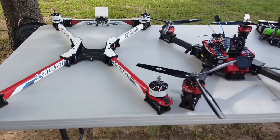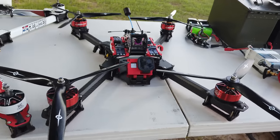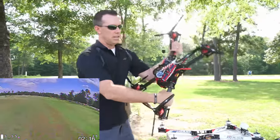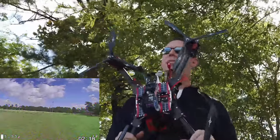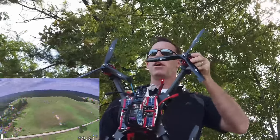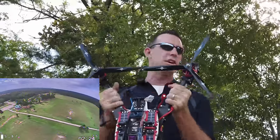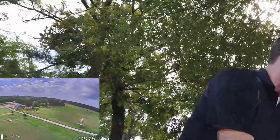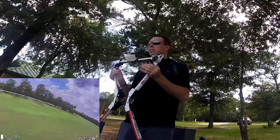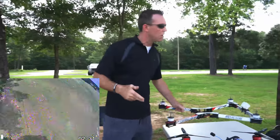I have to apologize, we've got some guys doing some work over there, so I'm going to have to scream; it may be loud in the background. Beast Class is the same thing, but shorter arms. So this machine houses 13-inch props. You can see the location of the props in reference to each other. And this one, of course, doesn't have any props on it right now, but this is also designed for 13-inch props. So now you guys at race, your wheels are turning.